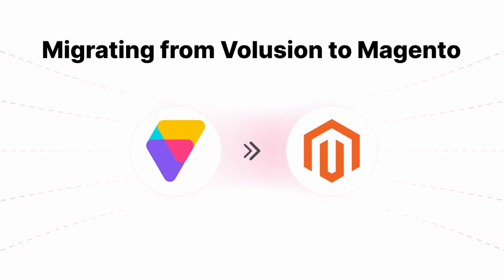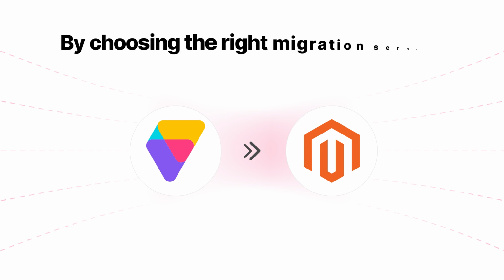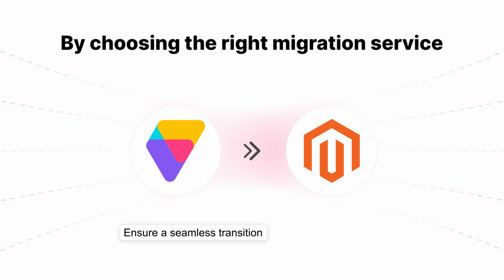Migrating from Volusion to Magento can significantly enhance your store's capabilities. By choosing the right migration service, you ensure a seamless transition with minimal downtime.